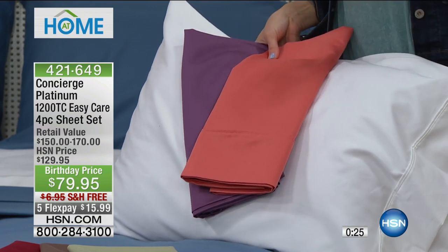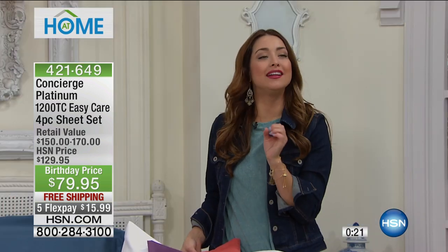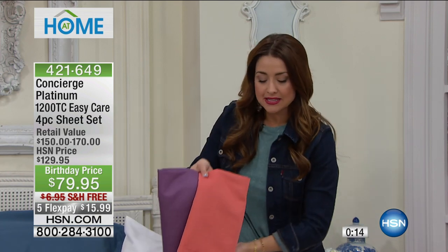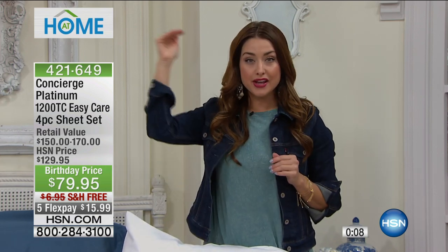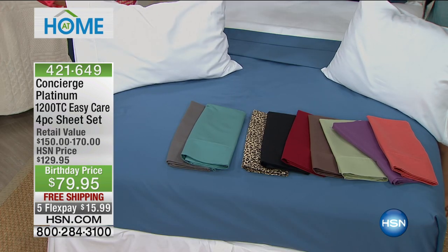If you're the princess, you're the king in your home, and you want absolute luxury, especially when it comes to sleep. How many hours of sleep are we able to get in a night with our busy lives? You want your sleep to be the best it can possibly be. This is the top of the line. This is the number one top of the line selling sheets from Concierge Collection. 1,200 thread count, gorgeous color, and it's the lowest price we've ever done. The best of the best, lowest price.